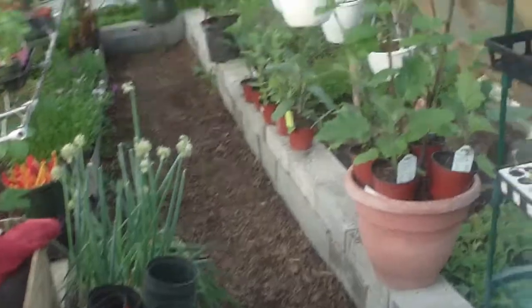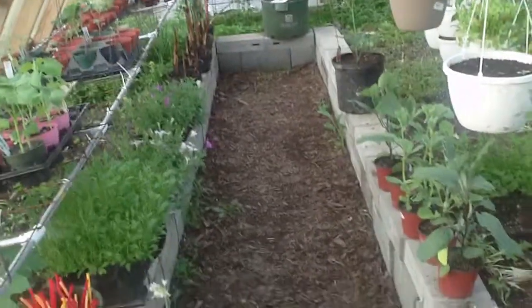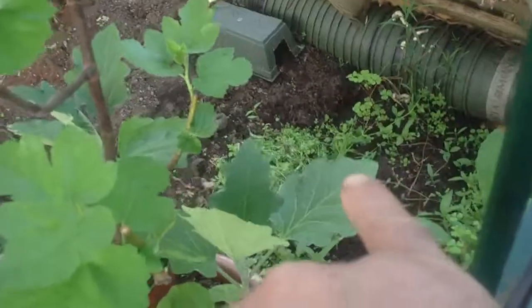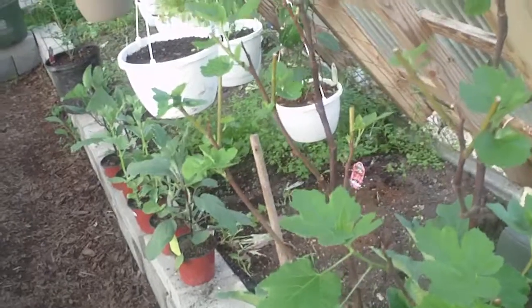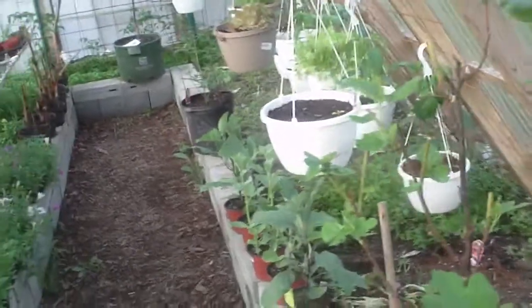Alright, the greenhouse. I haven't had any more problem with these voles. I caught 2 in traps. And I also made a little bait station and I got a little poison in there. I don't really like using the poison, but I really don't like losing my plants, so I'm trying a little poison.